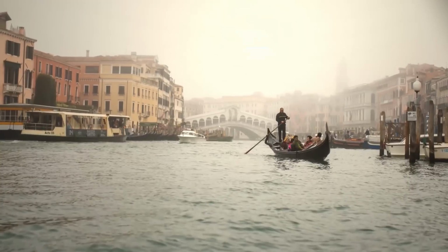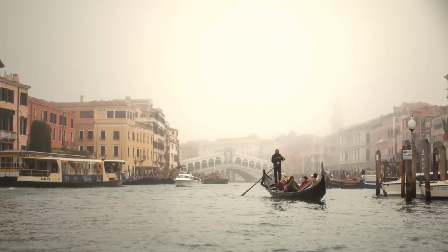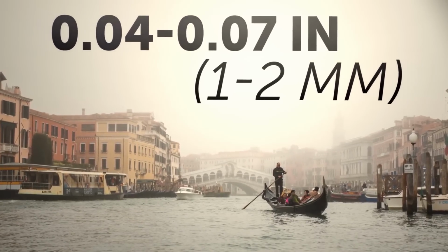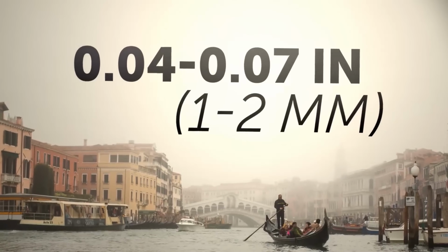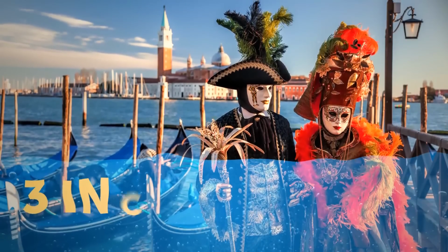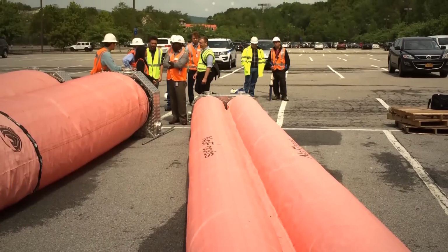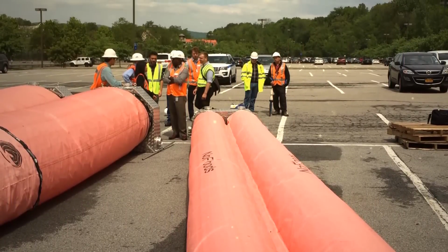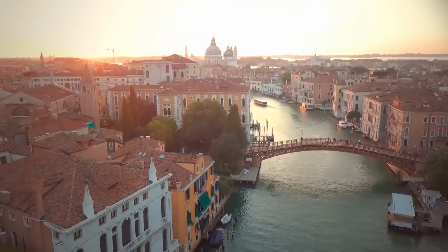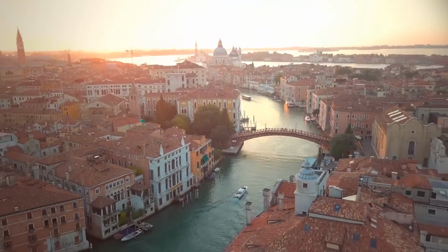You must be wondering how much Venice sinks in a year, right? Brace yourself for this shocking revelation. It's sinking at a rate of about 0.04 to 0.07 inches a year, similar to New York. At this pace, in the next 20 years, it could sink a whopping 3 inches below sea level. To avoid turning into a Venetian fishbowl, locals are frantically building special barriers to keep the water from crashing into the lagoon. But don't hold your breath, because this project has had more delays than you'd expect.